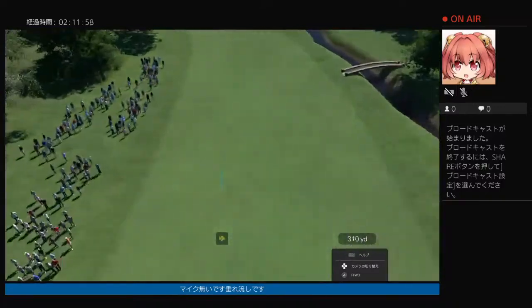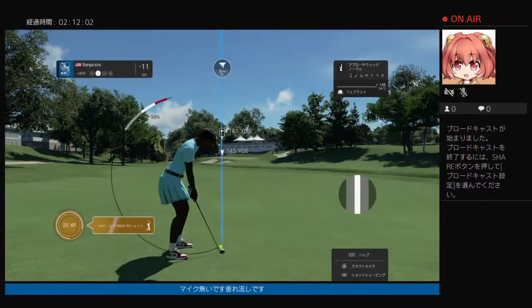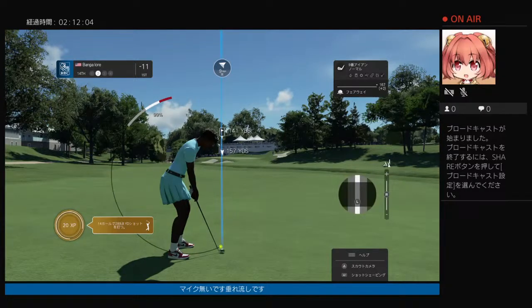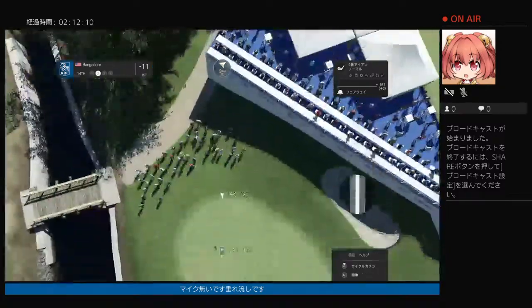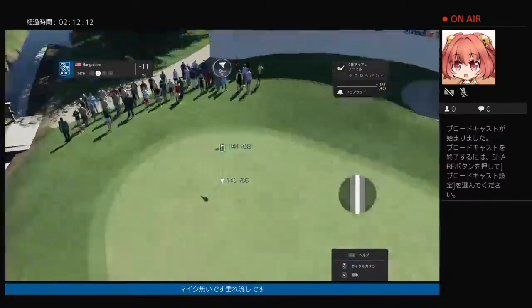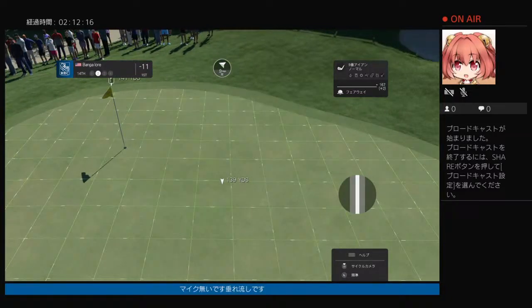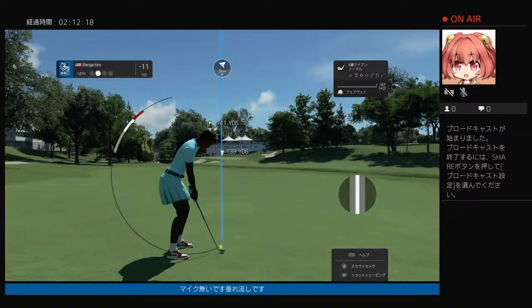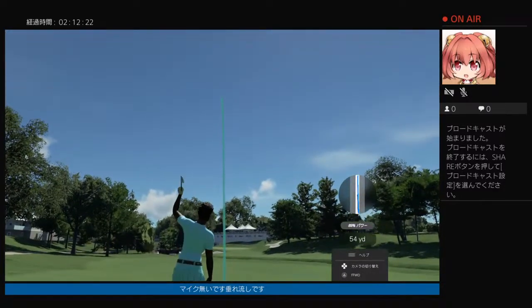Well, this should find the short grass. And they're playing from about 140 yards out. Wind's blowing right to left here, and they're going to go ahead and ride the one in here. Choosing the 9-iron here.